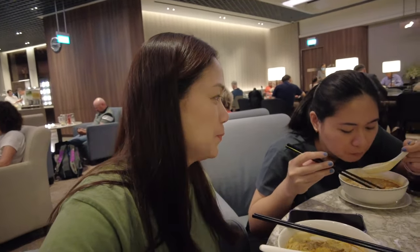The Silver Chris Lounge is big. It's really big, but it's also very full. So even if it's big, almost all seats are taken. Almost all seats are taken also.